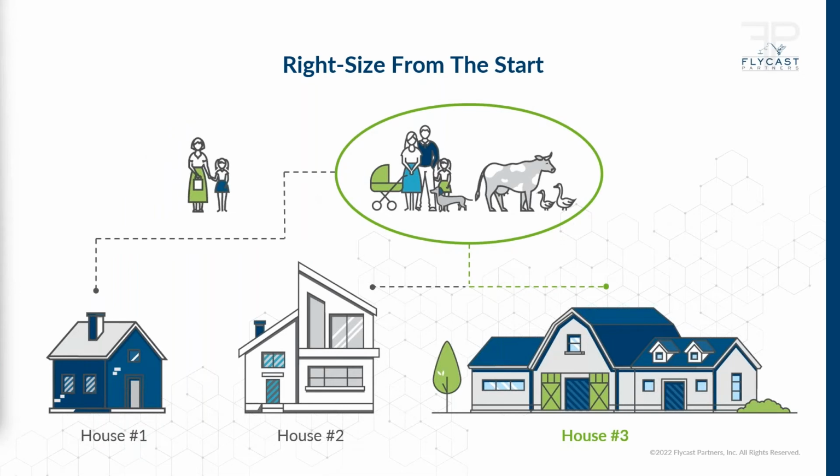Well, if you're not happy with your initial purchase, it's likely that you're going to make another purchase at some point that's going to satisfy your needs. And so the way you avoid that is by taking into account all of these factors in coming up with your decision, understanding how the house is going to be used, how it's going to be used in the future.